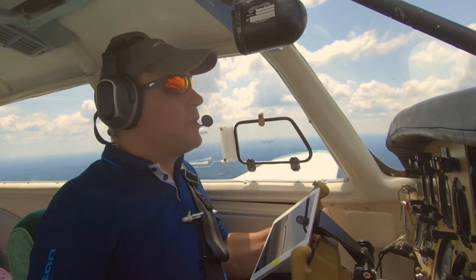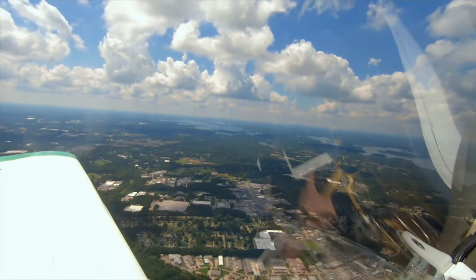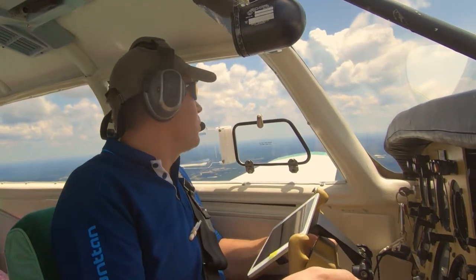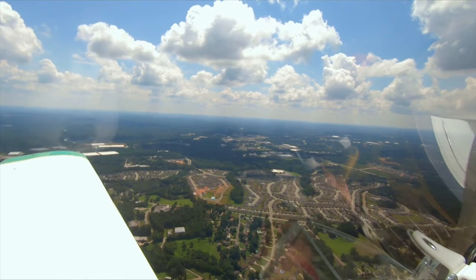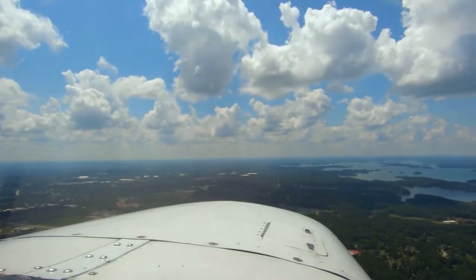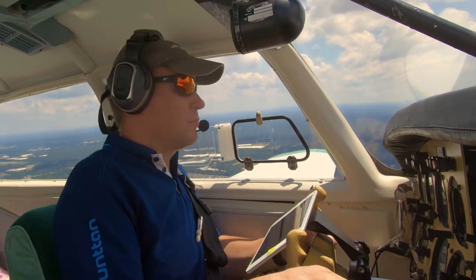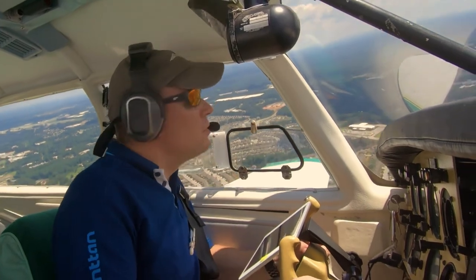Gainesville traffic, Mooney 112 Papa Hotel, crossing midfield for left downwind, runway 5, Gainesville. Gainesville traffic, Mooney 112 Papa Hotel, turning left downwind, runway 5, Gainesville. Gainesville traffic, Mooney 112 Papa Hotel, left downwind, runway 5, abeam the numbers. Gainesville traffic, Lake 99 Charlie Foxtrot, short final, runway 5, Gainesville. Gainesville traffic, Mooney 112 Papa Hotel, turning left base, runway 5, Gainesville.